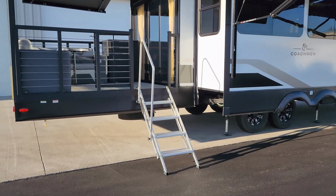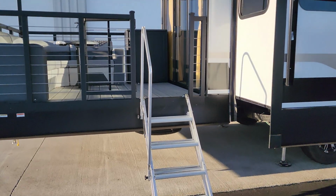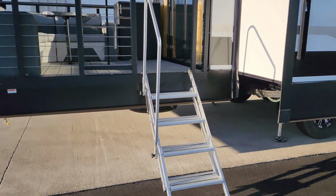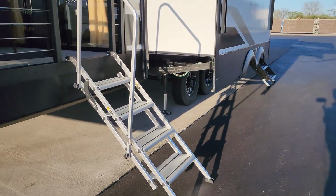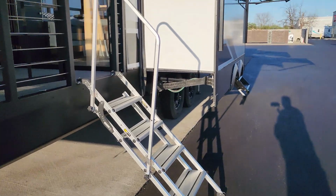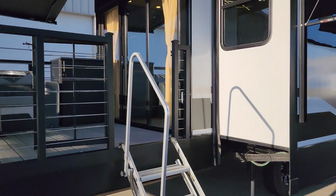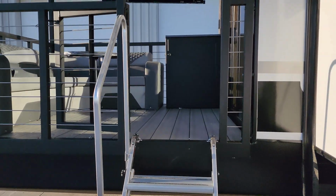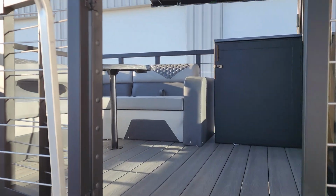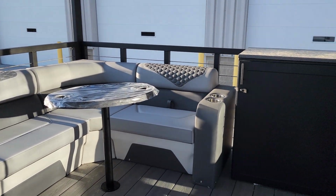Now back here, you are going to have a removable step with a removable handle right there. That is an aluminum step, basically helps you get in and out of the deck area back here. You're going to have that swing gate. I tied it back just so I could get up and down a little easier with holding the camera. But you can kind of see, again, pretty simple and easy to do, just coming right up onto your rear deck.